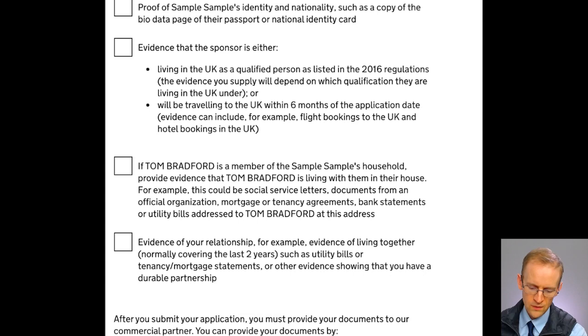And then evidence of your relationship. For example, evidence of living together, normally covering 2 years, such as utility bills or tenancy/mortgage statements, or other evidence showing that you have a durable relationship. So it's essentially akin to marriage.